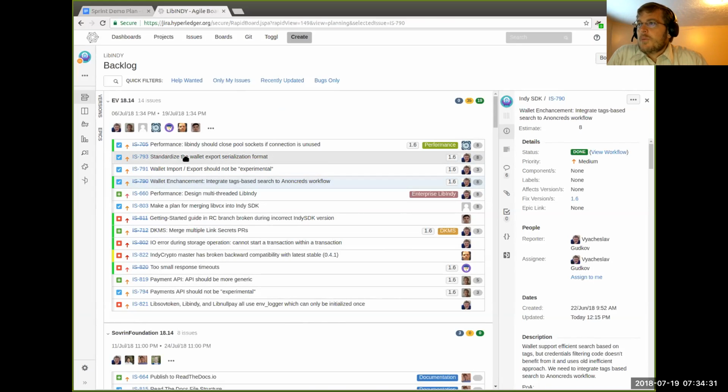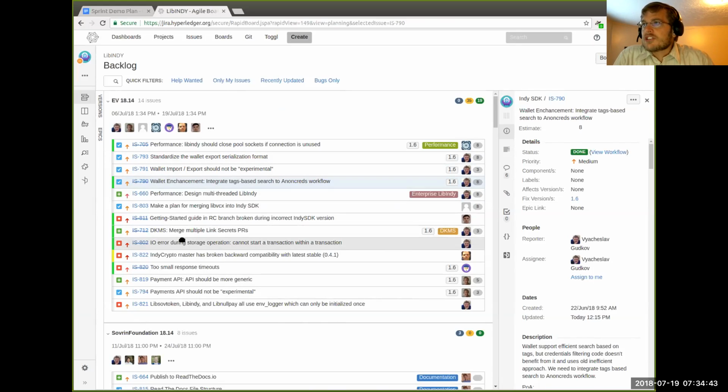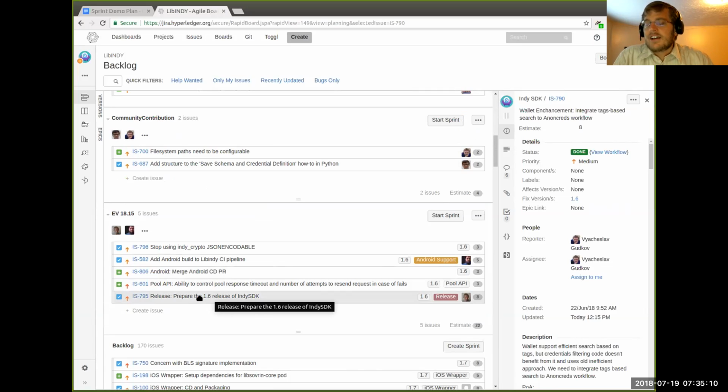We've also been working on improving the way the wallet export format is serialized, so that we have the format we like going forward. We can take it out of experimental. And the third change we made to the SDK is to add filtering to the anoncred workflow so that it's easy to search large wallets for specific credentials. This is going to roll into the 1.6 release of the SDK that we wanted to get out this week, but we decided to postpone till next week, this coming sprint, in order to complete the work on the payments API.